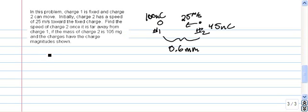In order to get an idea of what's happening here, let's take a look at how the motion of the charges goes. Number 1 is fixed. Number 2 is initially moving towards number 1, but it's going to be decelerated. That is, it will have a force opposing its motion because these charges are both positive. So charge number 2 is going to eventually slow down and stop as it approaches charge number 1.